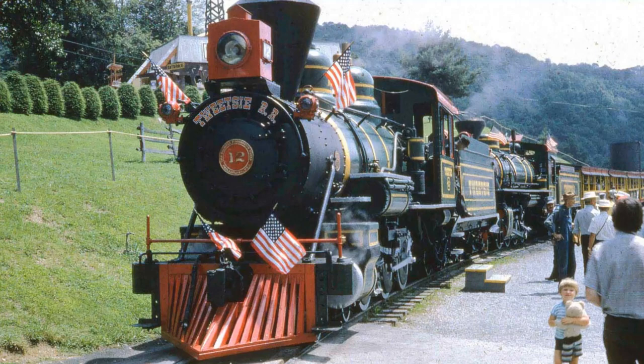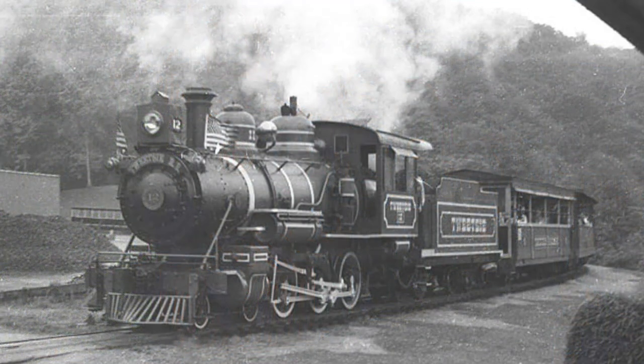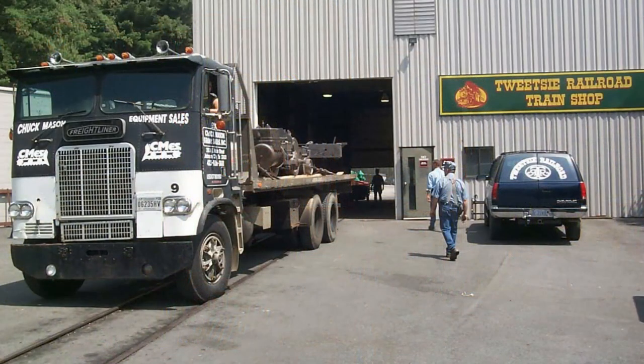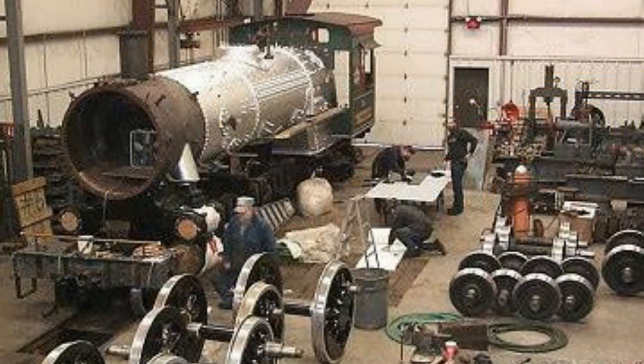And I'm gonna be honest, I kind of agree. You don't put 19th century modifications on a locomotive that was built in the 20th century. It just doesn't look right. These 19th century modifications were removed in the mid-70s as they decided the engines looked better the way they looked before the modifications. In 1977, Tweetsie Railroad would build an engine shop to make maintenance on the engines much easier.